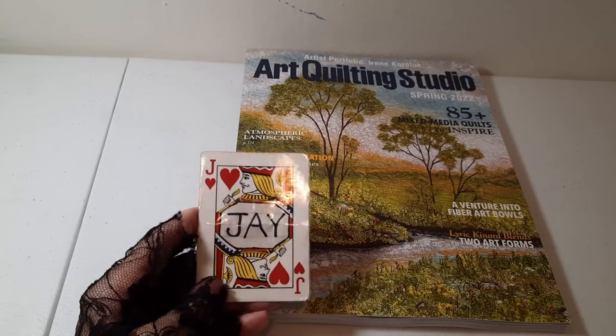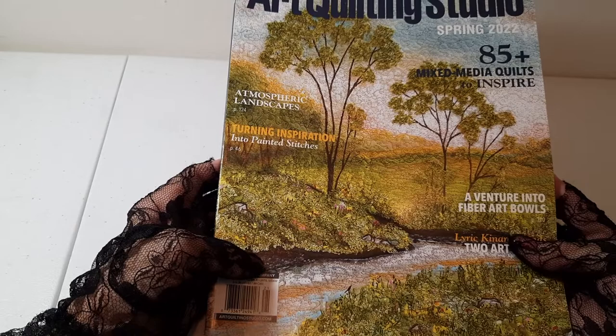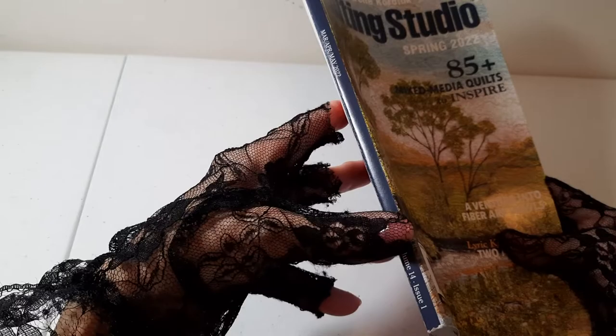Now, I want to do a flip through of this magazine I just got at Barnes & Noble. It's Art Quilting Studio, Spring 2022. And it was about $15. And let's see, yeah, March, April, May 2022. Volume 14, Issue 1.